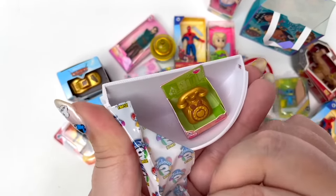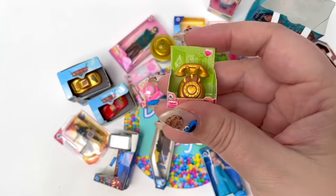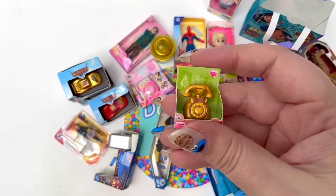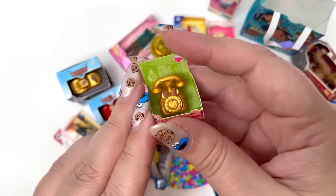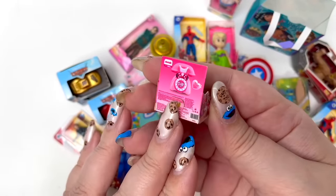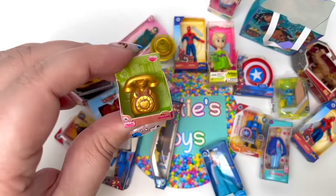Oh my gosh, are you kidding me? Are you guys seeing this? Stitch, what have you done? Oh my goodness. We have another ultra rare, which is the mini telephone.